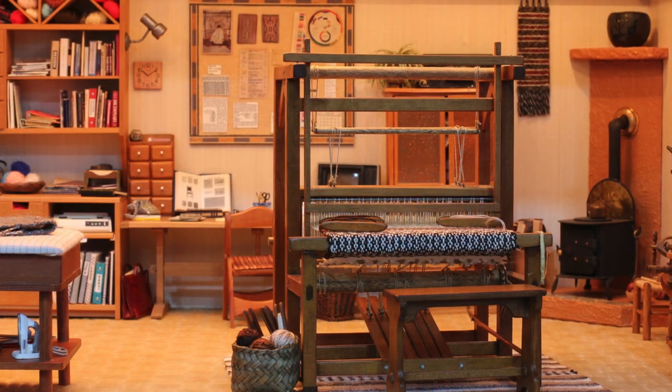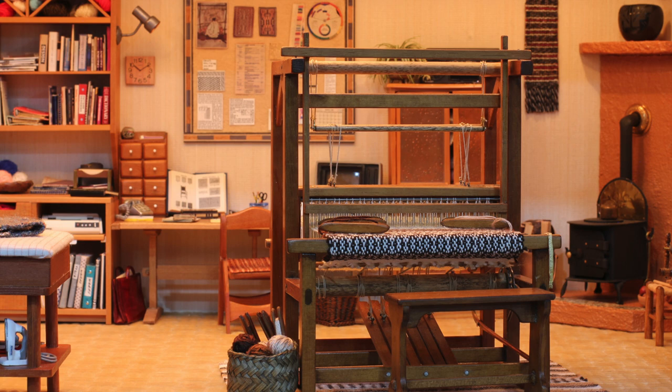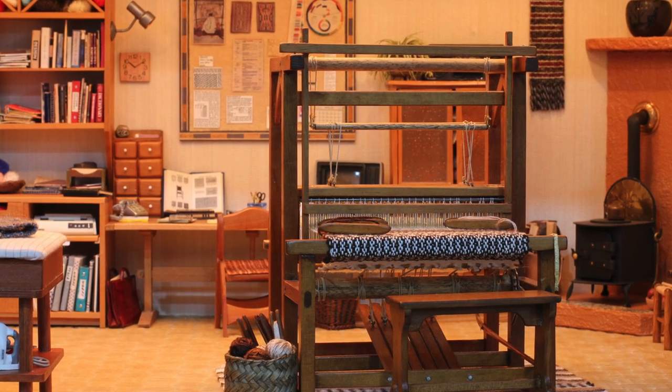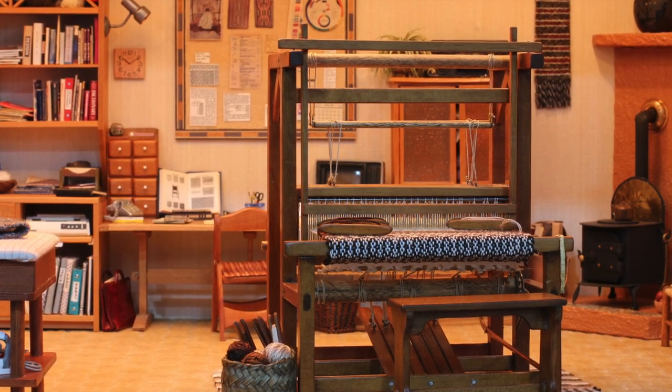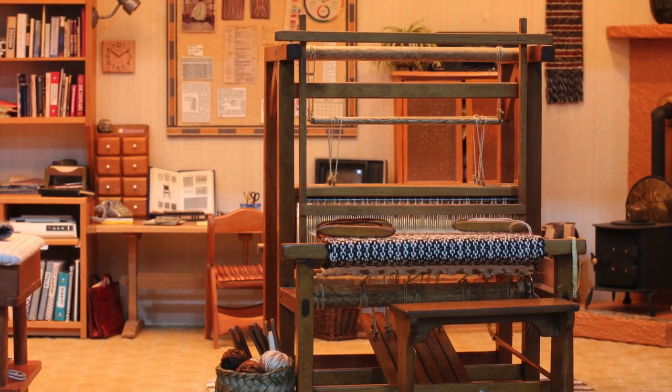Annie later reflected that this petite weaving process was so enjoyable it became addictive, and she delighted in making miniature tapestries as accent pieces for many of her later room boxes.